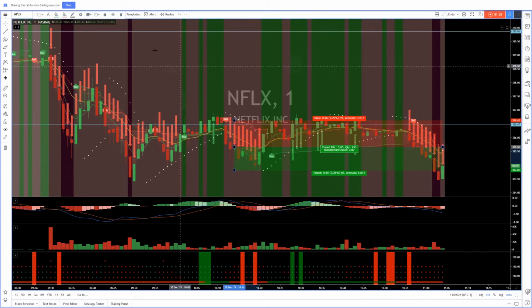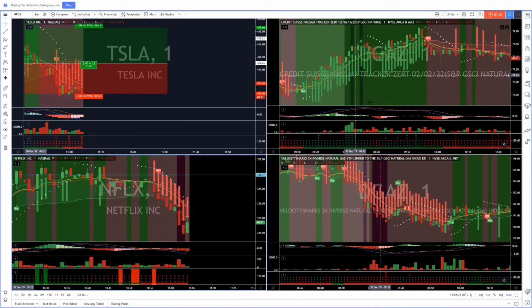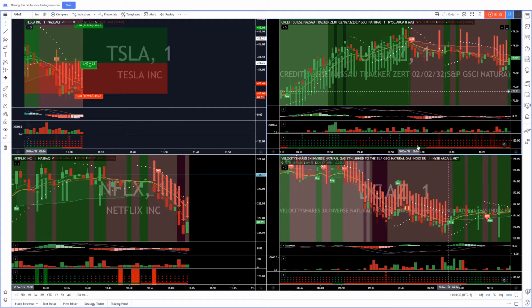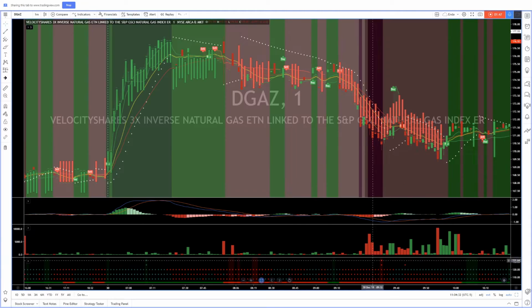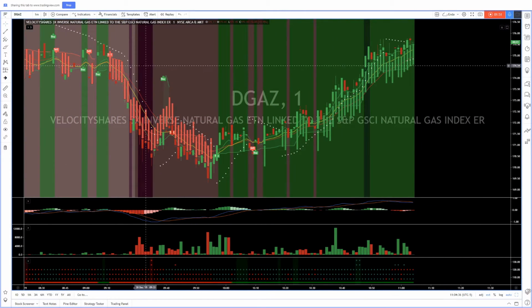So again, not a lot when you consider the size of the moves, but I promised you last week that I'd look at DGAZ and UGAZ, and today was the day that they came through for me. So look at that. As you can see here, straight out of the gate, everything's selling off today. The Dow was down a couple of hundred points as well. So there's a big sell-off today.